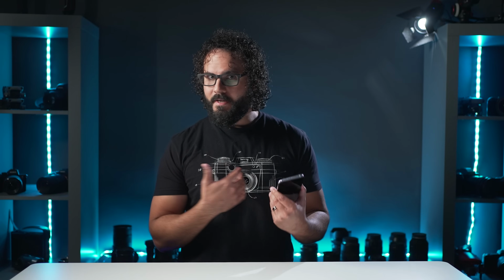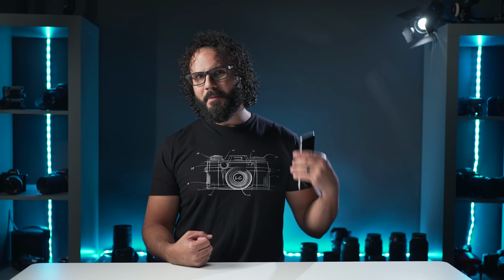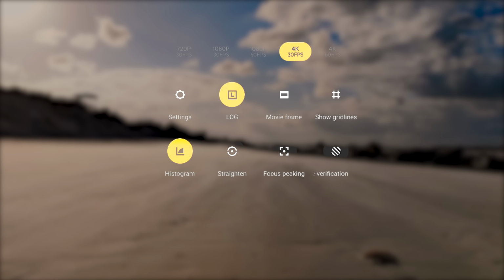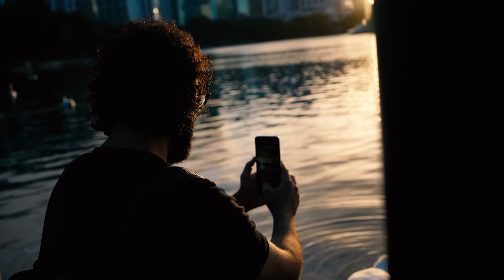Now for me, video is where it's at. You're talking 8K video, 4K 60, 1080p up to 120 frames per second, but really, you're talking log recording on this thing, histograms, zebras, focus peaking, stuff that pro cameras don't even have or tend to be missing all the time. So this is just unprecedented, the level of not only quality you're going to get, but features you're going to get from the video side of this.